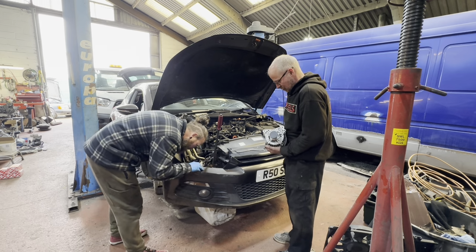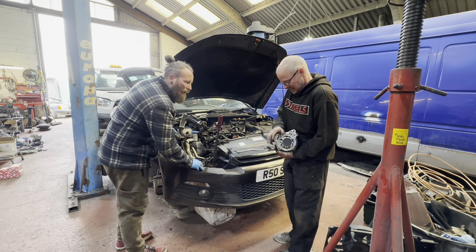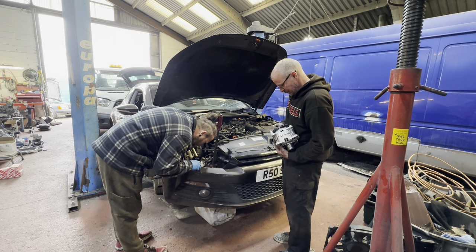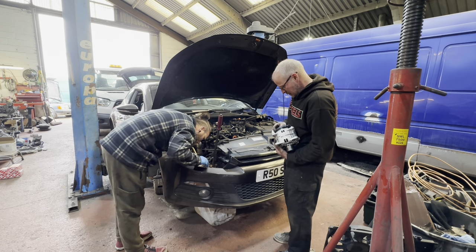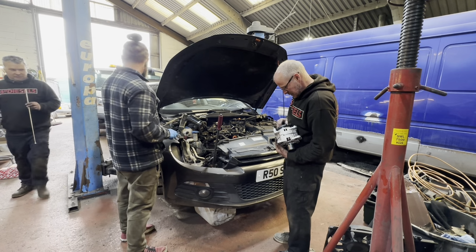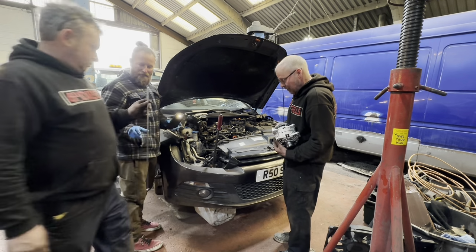Look at that, it's just shininess. Isn't that just beautiful? So yeah, I've got the joys of whacking this all back in there. And hopefully, it'll be like brand new. Go for it.